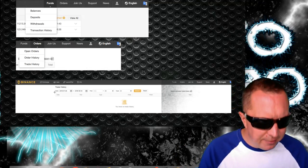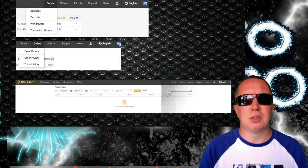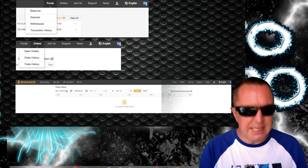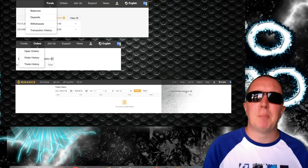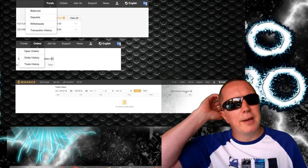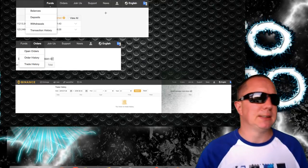You can set the date. If you look below here, you can set between what date and what date you want to have a look at your trade history. So you would probably do that from the start of the tax year to the end of the tax year. You can even export it onto a file and print it off and then give it to your accountant and leave them with the nasty work of working out all your trades and how much you owe the tax man on capital gains tax.